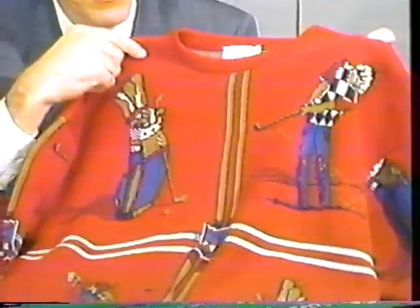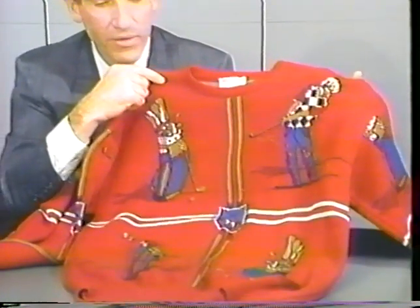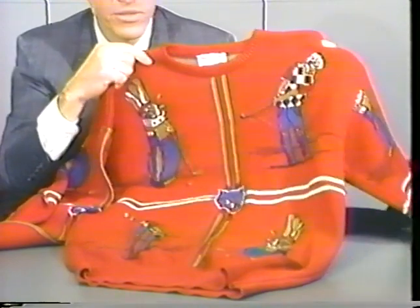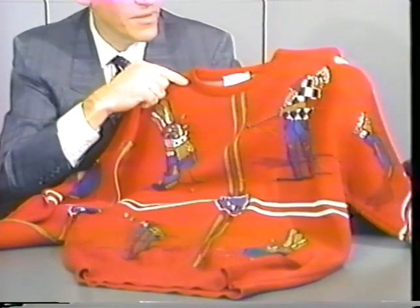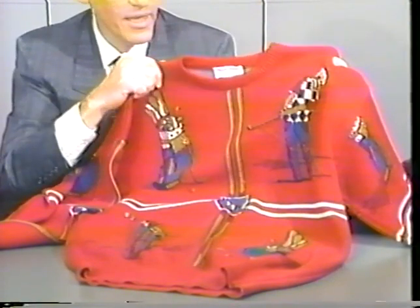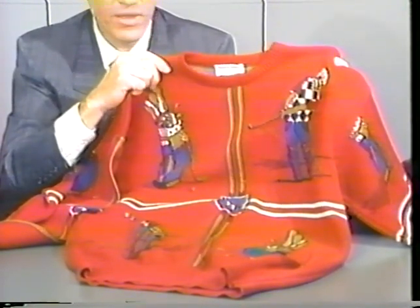There's no better gift hardly for a guy than a sweater, and this is going to be a great Christmas gift, this Trico San Rafael sweater. But the things to emphasize are, this is Trico San Rafael, made exclusively for the Sharper Image. No one else should be carrying this color, this pattern, this sweater. Just a great quality product.